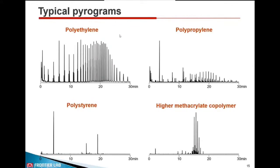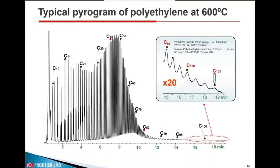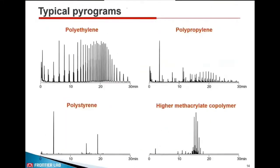So let's go. That is actually obtained for polyethylene. Similarly, we can see the peak pattern for different polymers is different. That is the information you will get when you analyze a polymer by Py-GCMS. So this information can be used to analyze an unknown sample. So that's how the benefit is.